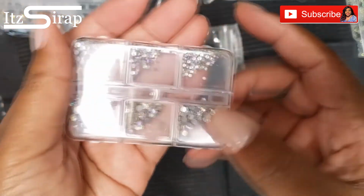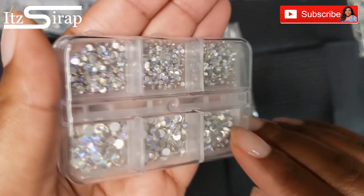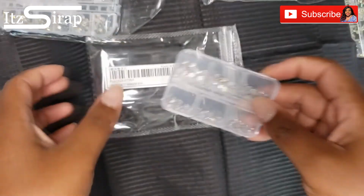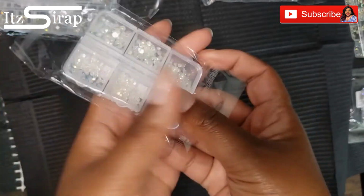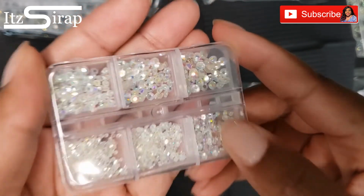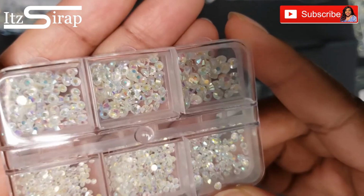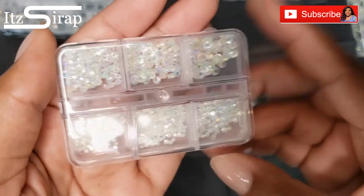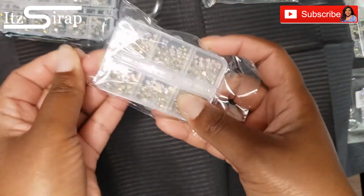Look at these. Oh, they're so pretty, y'all. I cannot wait. So pretty. Now these, oh my goodness. Look at that. They're like crystals. Oh, they're so pretty. I don't know what kind of sets I'm gonna be putting this on, but whatever it goes on, it's gonna be amazing.